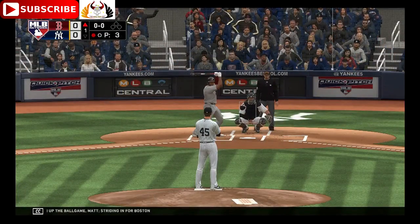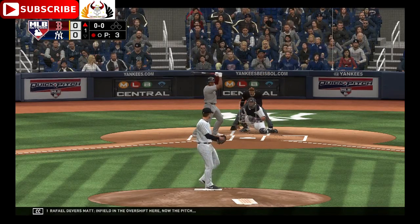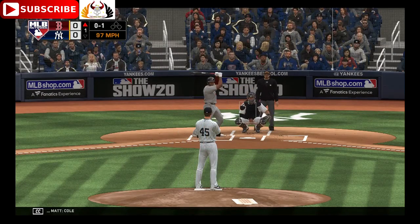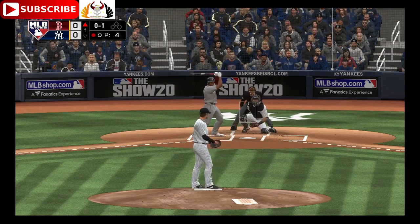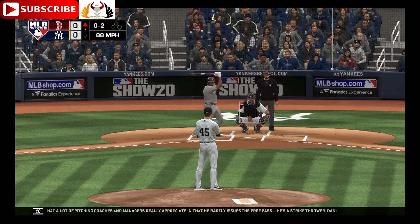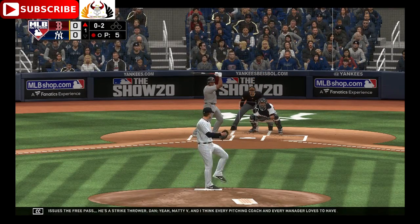The third baseman, striding in for Boston, Rafael Devers. Infield in the overshift here. Now the pitch. Cole. He's the kind of pitcher that a lot of pitching coaches and managers really appreciate, in that he rarely issues the free pass. He's a strike thrower. Yeah, Matty V, and I think every pitching coach and every manager loves to have a guy like this on his staff.